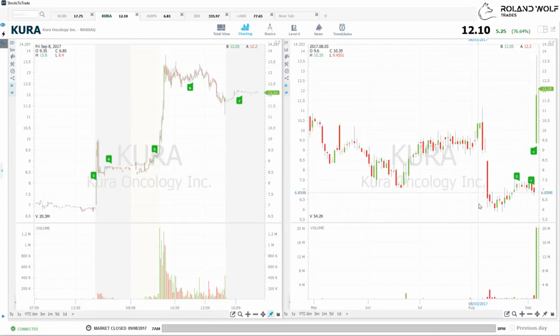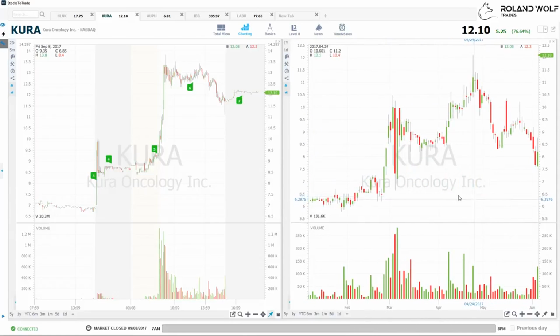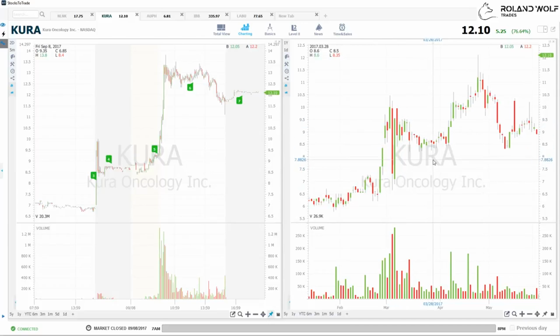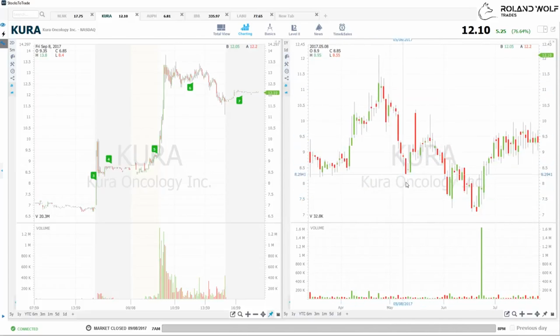Here's the daily chart for KURA, and you can see it was in the 7s and 8s. You can also see that it's got some decent range as well, and it's very volatile. If you look back in March, the thing was going from 10 to 6.50 and then back to 9.50. It moves. Now it's another 5-cent spread, which is annoying, but they can move. And this one certainly is very volatile.